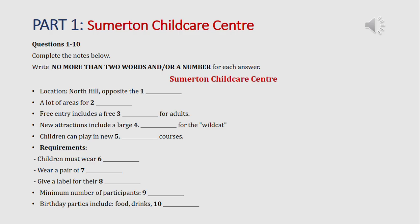By the way, I'm also thinking of organizing a birthday party for my son. Do you have any packages for that? Absolutely. Our birthday party packages are very popular. To book a party, you'll need at least 8 children. That's the minimum number of participants.